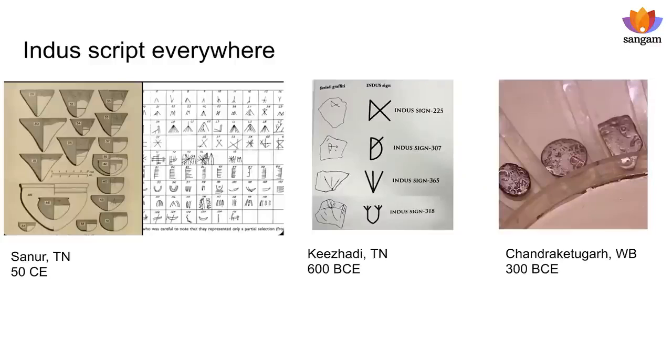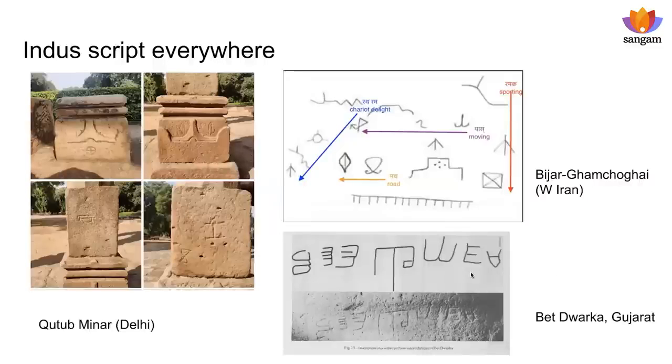Kizadi, recently we found both Indus signs and Brahmi in the same site in 600 BC. And Chandraketugad in West Bengal, we see coins from 300 BC. Those symbols on the coins are Indus symbols. In Qutb Minar, we find Indus scripts. In Western Iran, in a site, we find Indus scripts. And also in Bet Dwarka, we find these inscriptions. So this script was very widely used in a large region from Iran to the Saraswati Valley to Bengal and all the way south to Kiladi, which is in southern India.